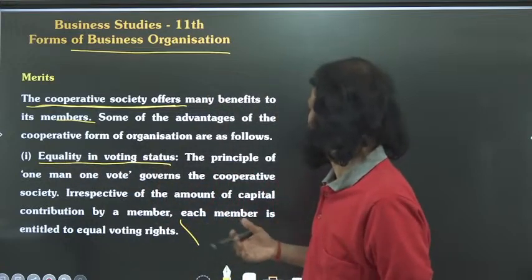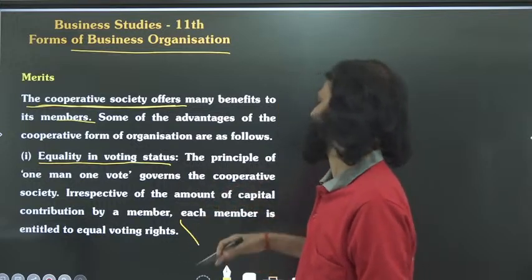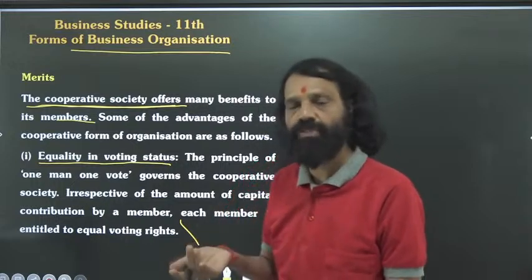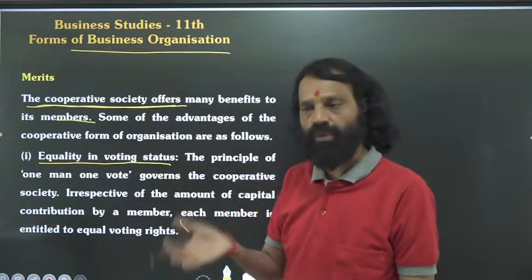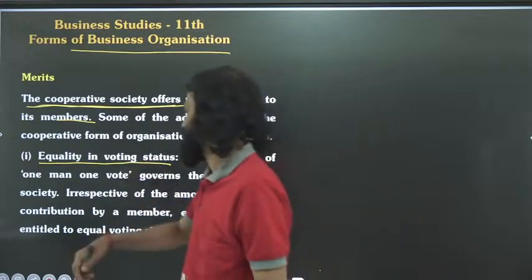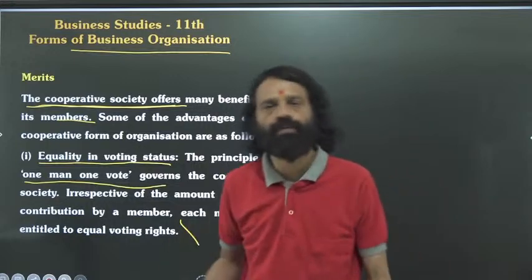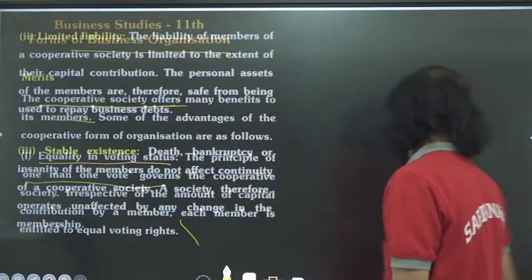Okay, so it is not connected with, or it is actually irrespective of, the amount of capital contribution by a member. So the person who invested less amount, or the person who has invested more amount, can also get the same level of voting power. So equality of voting status is there. One man, one vote. That is what actually the cooperative society says. That means every member of the cooperative society gets voting power. That is the speciality, the main merit we can say.